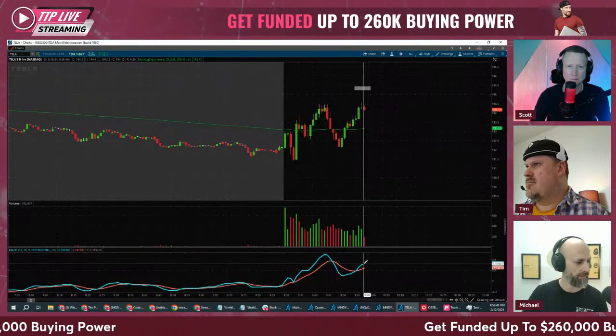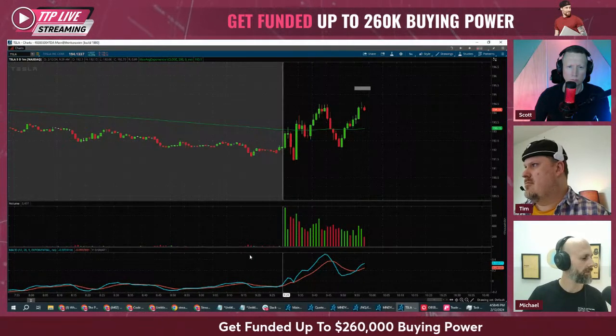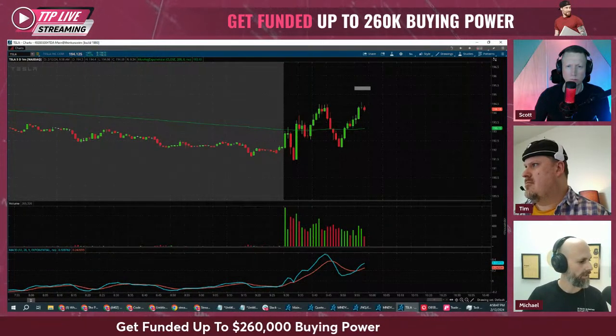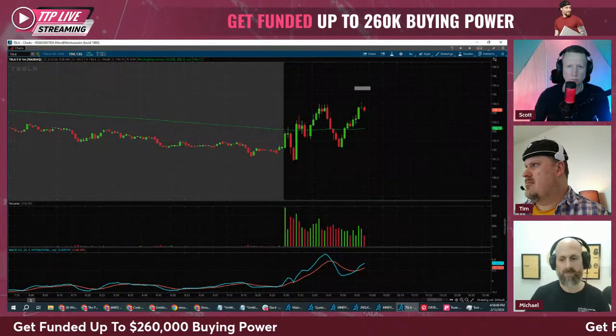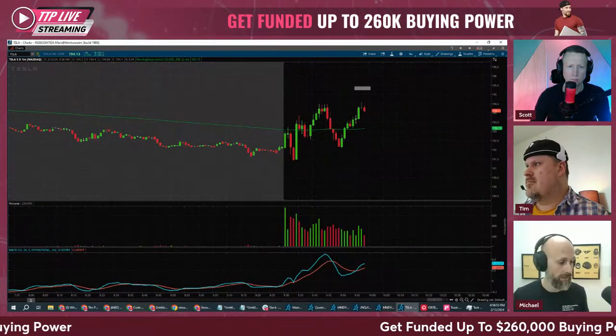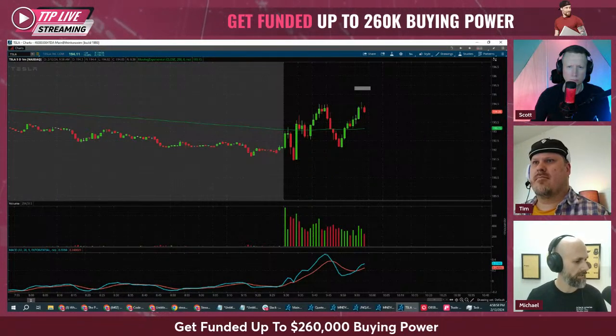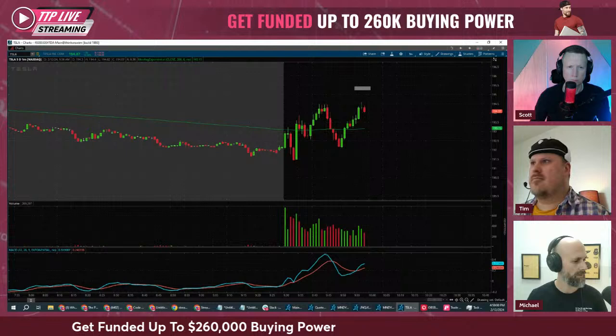Negative divergence with the MACD. That could be a nice short position, at least intraday. Again, generally speaking, Tesla looks pretty good to the upside when looking at the hourly or the daily chart. But you might have a nice push to the downside once we reach that resistance.